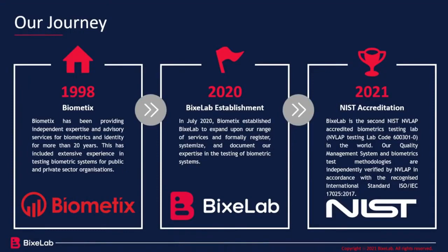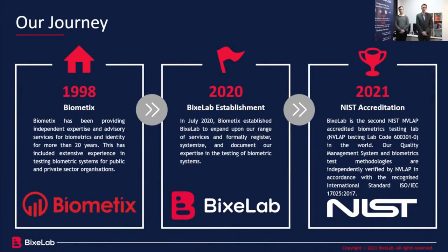The journey of BixeLab really started with Biometrics over 20 years ago. Biometrics has been providing advisory and consulting services for all that time to a range of different clients. Part of those services had been providing evaluation, often for RFT type systems. But there was obviously a growing demand for formal laboratory testing, which had the backing of formal credentials from NIST and from other credential bodies. And so in 2020, BixeLab was established. Then earlier this year, we achieved the NIST accreditation for our laboratory. As mentioned, we're basically only the second laboratory in the world that's able to offer this set of biometric certifications.